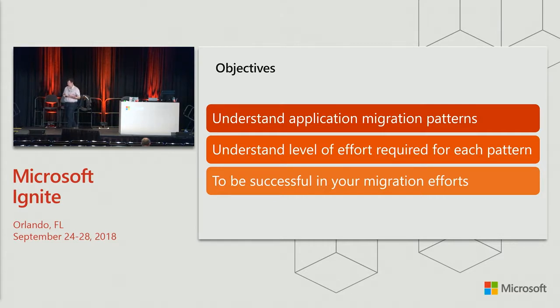So what we're going to talk about in this session is understanding application migration patterns. I just told you the reasons why you should consider moving your data platform, and now I'm going to tell you this is one of the hardest projects to do in IT. It was something I was asked to do on a wide scale at Comcast, and we kind of broke this down into a bunch of different areas. And we're going to talk about some tooling at the end.